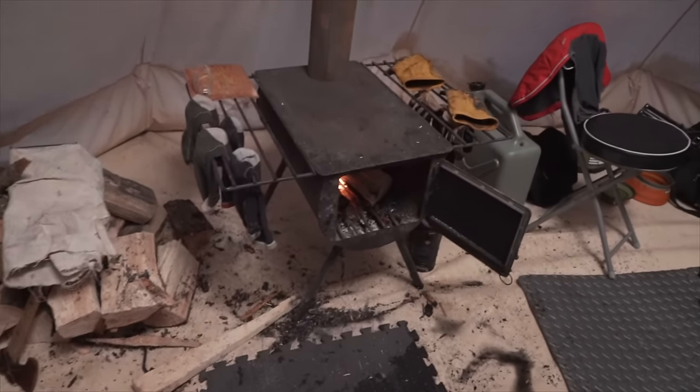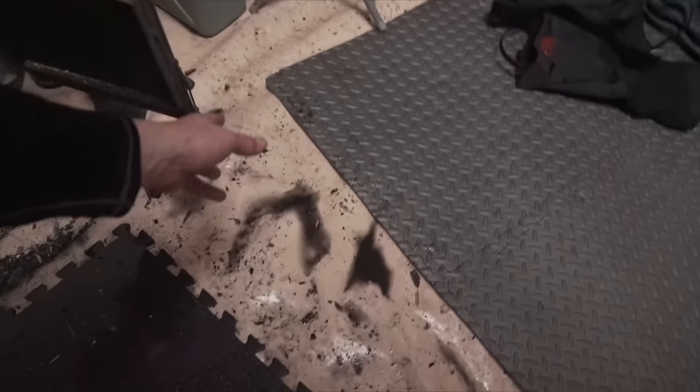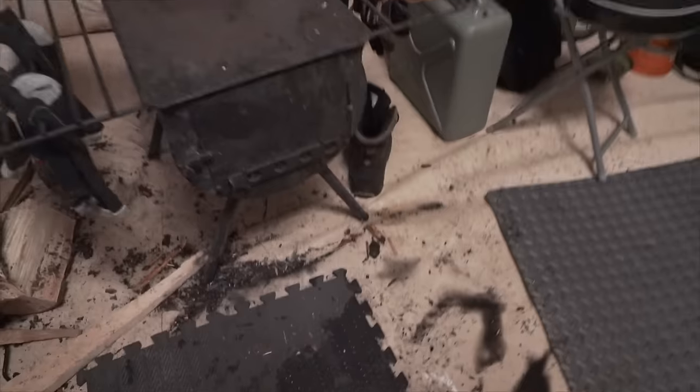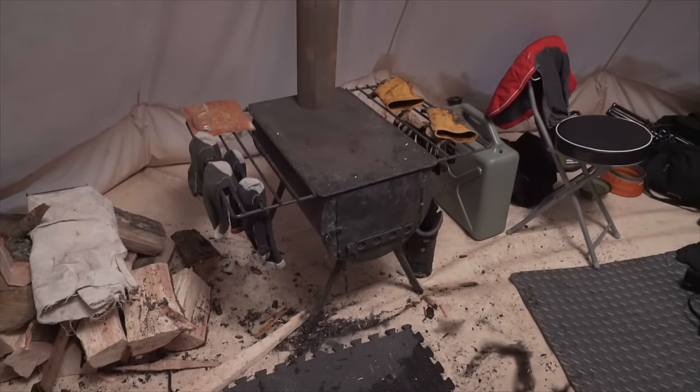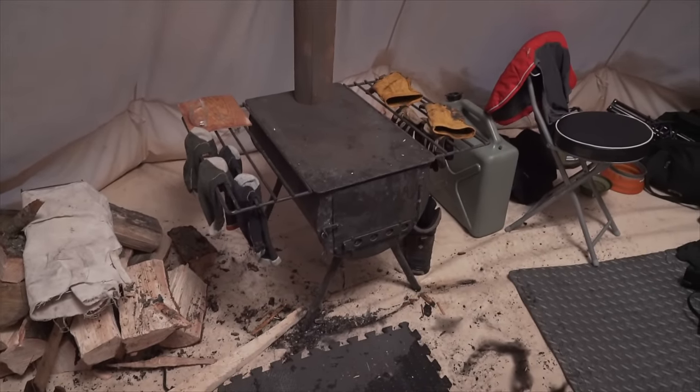It's nice to cook on top. Highly recommend it. My other stove, that silver stove, I'm not really fond of, but this one here is excellent for cooking on and just very practical.